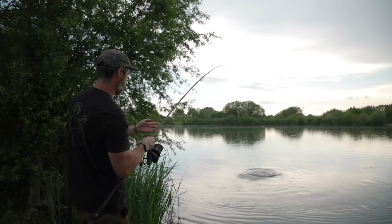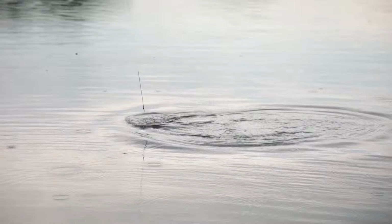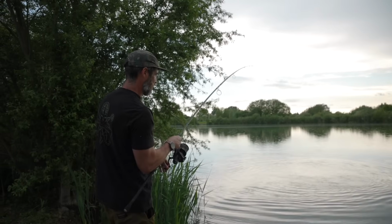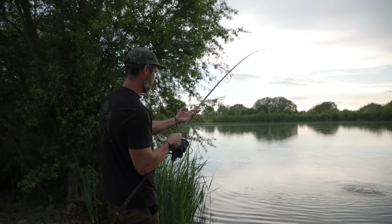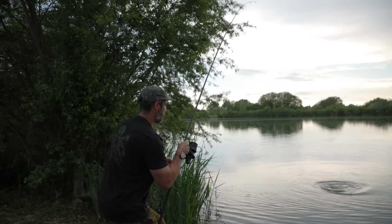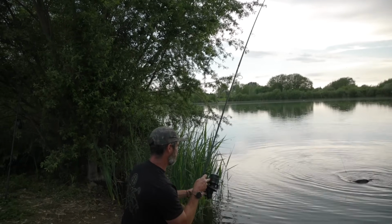Right, he's getting ready for the net, although he is putting up a hell of a fight. I think the fish are quite lively this time of year. They've got a bit of warmth in them now. We've had a few weeks of nice weather, and they're full of energy. Hopefully hungry as well. You never know, might be the start of a good session.